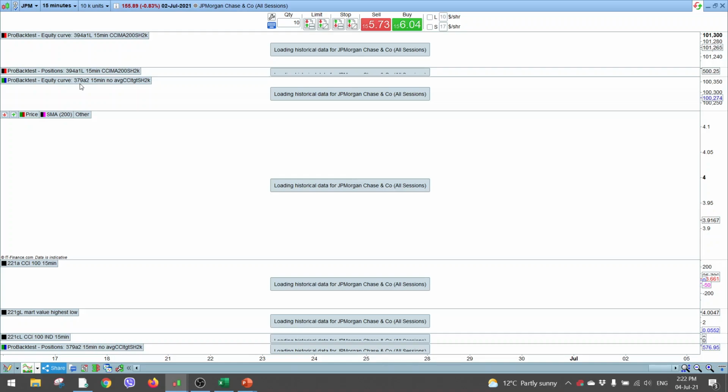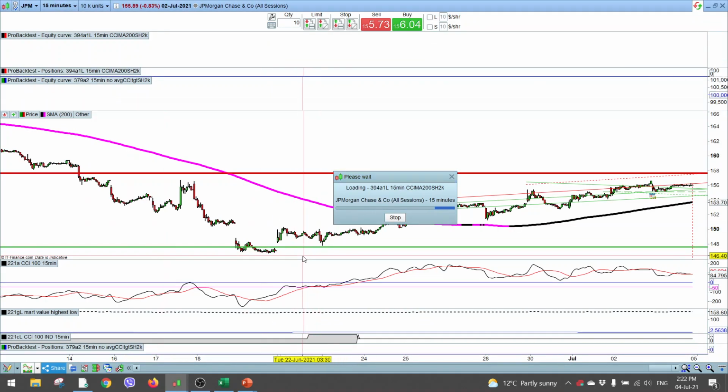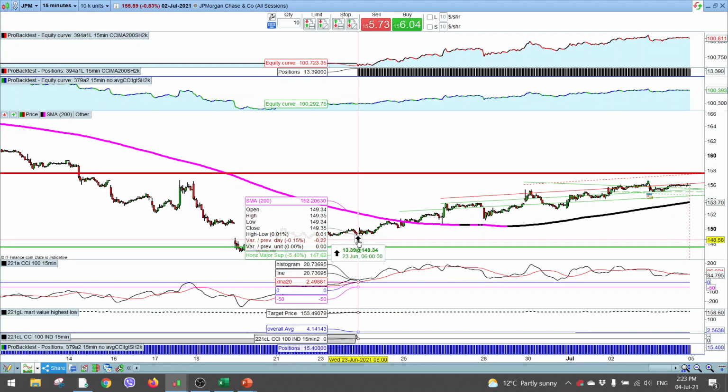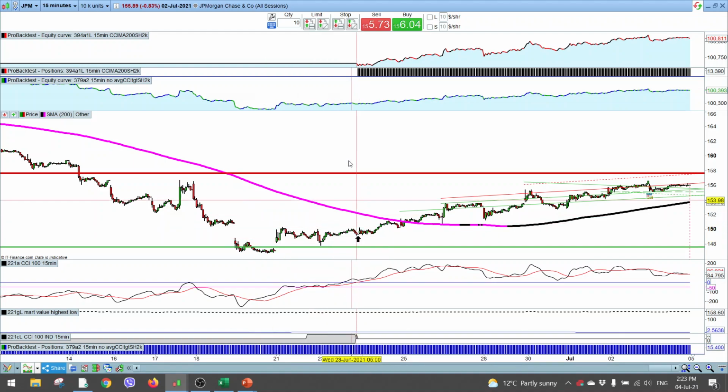JPMorgan. This opened up late last week. Just to that point there, we bought on the 23rd of June, we bought 14 shares. And the price has been doing quite nicely, but it hasn't reached our profitability level. But also our CCI 100 hasn't broken below the zero. So we have to wait for both that criteria, profitability plus the CCI breaking below the zero, to close out. But so far, this trade is looking good.